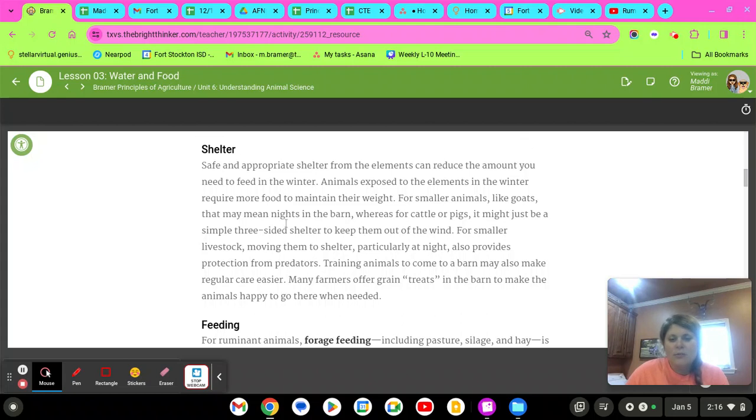For smaller animals, goats, they're going to need a little bit better shelter. Goats and sheep also may need protection from predators. They're real susceptible to coyotes. We have guard dogs that we keep, and they're Great Pyrenees and Anatolian Shepherd, and they live with the goats, and they help protect them at night. So with cattle, you don't really need this because they're big enough. Coyotes are going to mess with them, but smaller animals for sure.